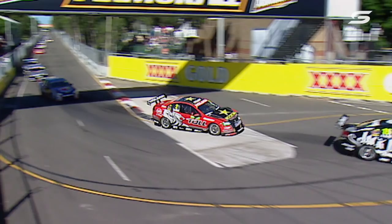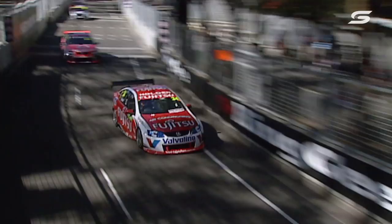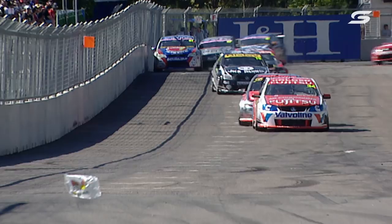Tander, who qualified 11th, is up to fourth. He's ahead of the men he's fighting for third in the championship with, Mark Winterbottom and Shane Van Gisbergen, who are ahead of him on the championship ladder, but Van Gisbergen is 7th and Winterbottom is 12th. Look at this.